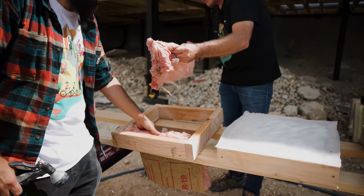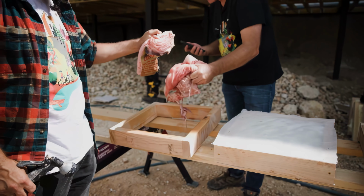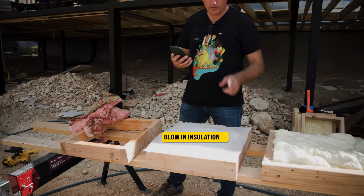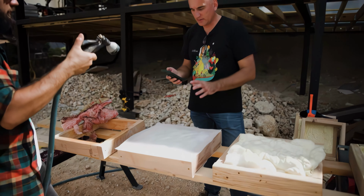All the moisture remained inside the fiberglass insulation. It, of course, became completely soaked and started to tear apart. What could this indicate? It suggests that when water and moisture penetrate inside, it will likely retain moisture within itself. Next is blow-in insulation. And we will pour for 5 seconds just like that. Let's go.